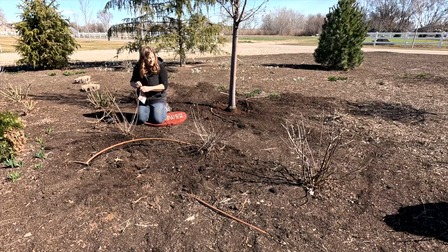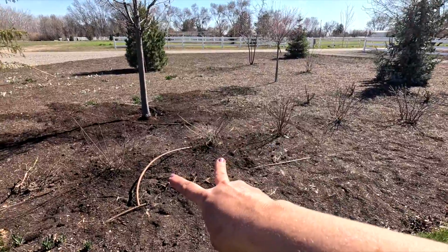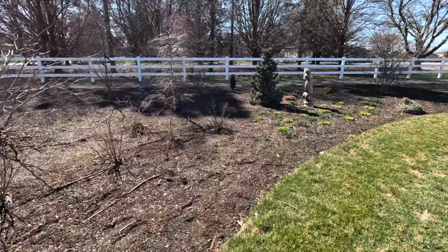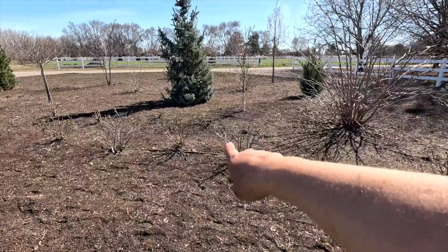All done. Hibiscus out, 2 new hydrangeas planted there, and then the one over here. And they're spaced out fairly evenly. It gets a little tight, like right in here. These 3 are a little closer than the rest.